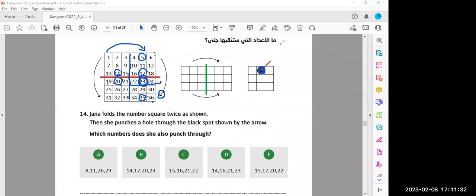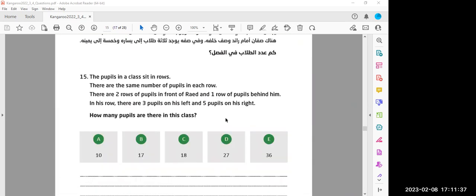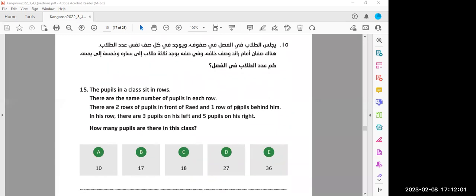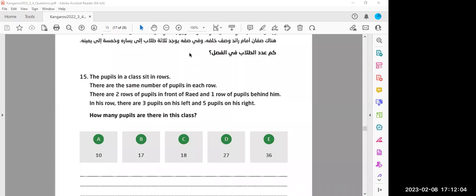Go number 15. Okay, go number 15. Okay, we have someone in the class. What's his name? Okay, we have a pupil here, okay?